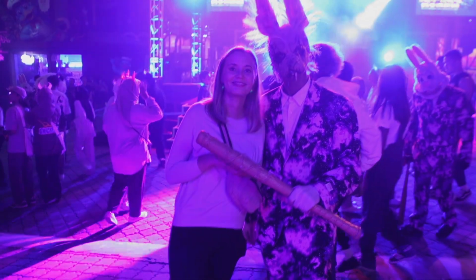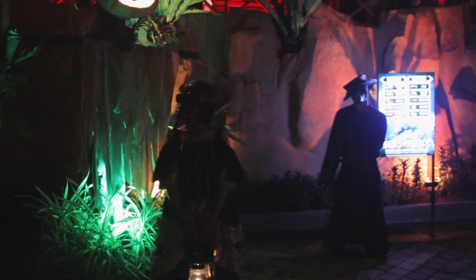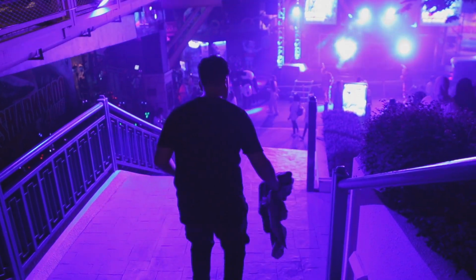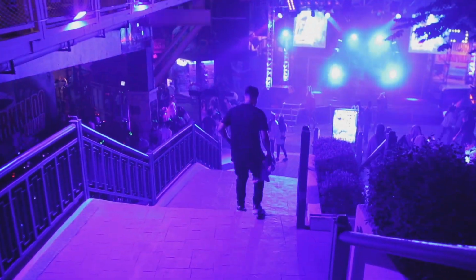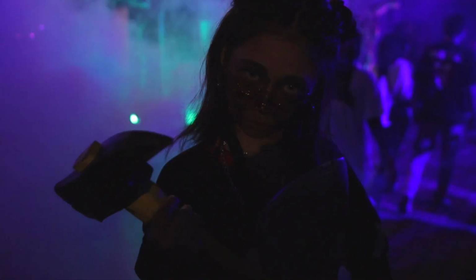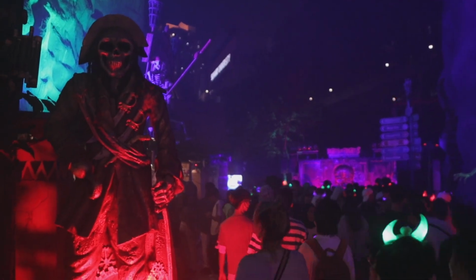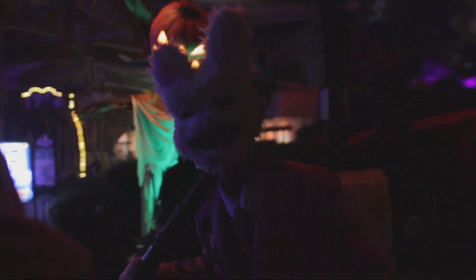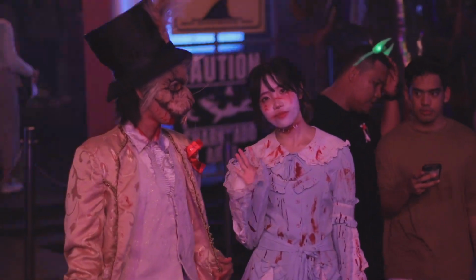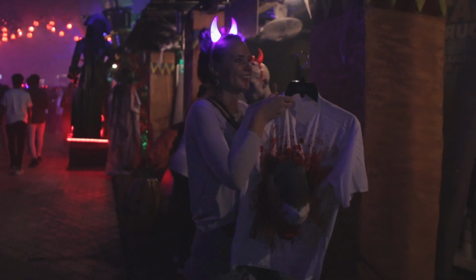Sunway Lagoon is a massive theme park here in KL, and Fright Night is on for the whole month of Halloween. It's jam-packed with good old horror fun, and as you can tell, I'm a bit of a fan. What I like is that there are so many themed haunted houses to explore. And one thing to consider is getting an express pass, because wait times can be very long. And be prepared to be scared even before you enter the house.